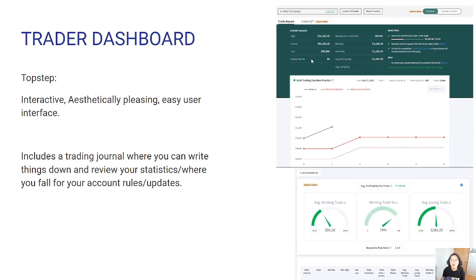If you look at the top, you can see where your highest balance was, all the statistics, what the rules and objectives are to respect. You have a nice diagram or chart here that will show you what your current balance is, what is this called? The daily loss limit, and then your maximum loss limit on the bottom. So if you reach your DLL, it'll cross over this little bubble. If you reach the MLL, it'll go over the crossed dotted line on the bottom.